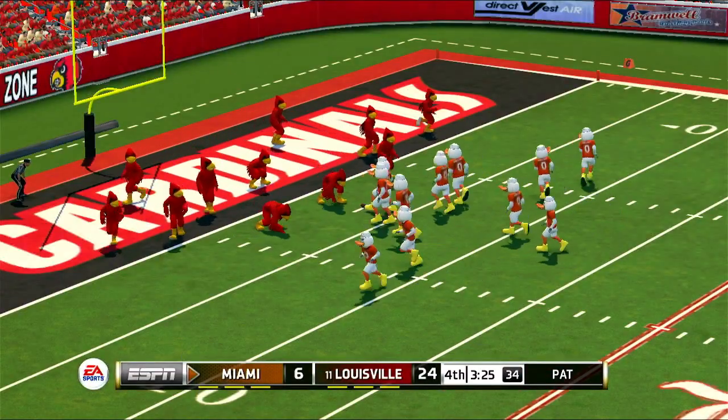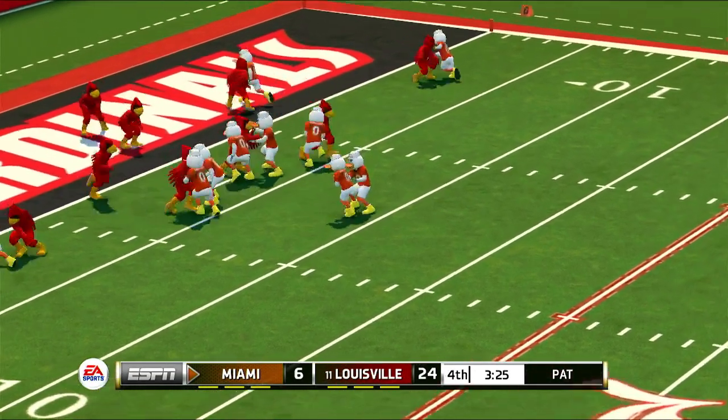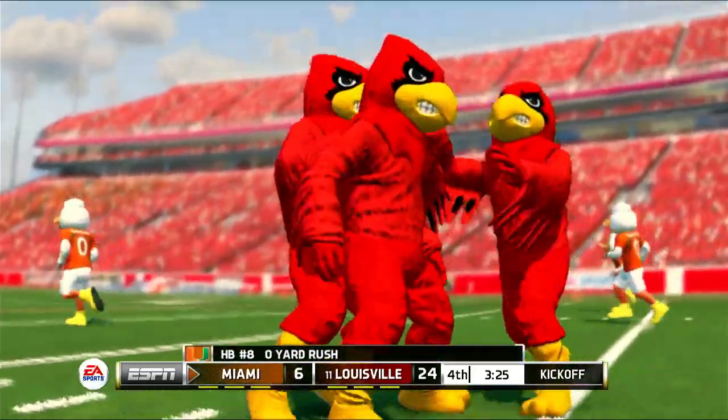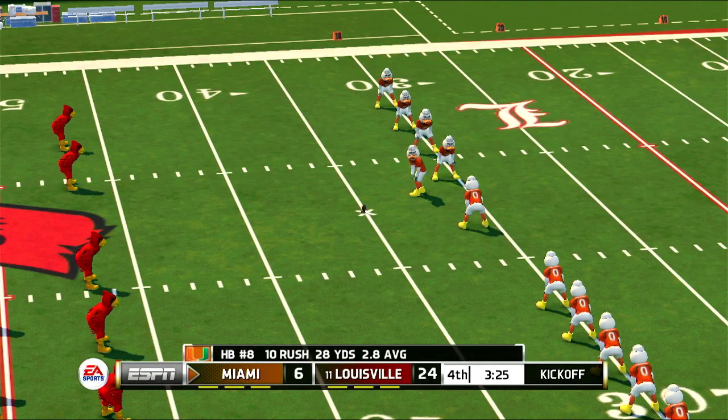So the offense is going to go for 2. They try to run up the middle, but met in the backfield. So a 12-play, 97-yard drive, and they get 6 points on the board after failing the 2-point conversion.